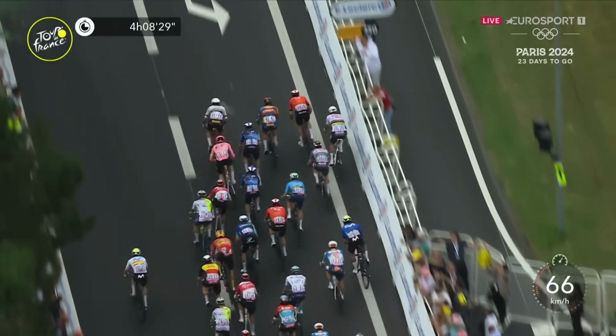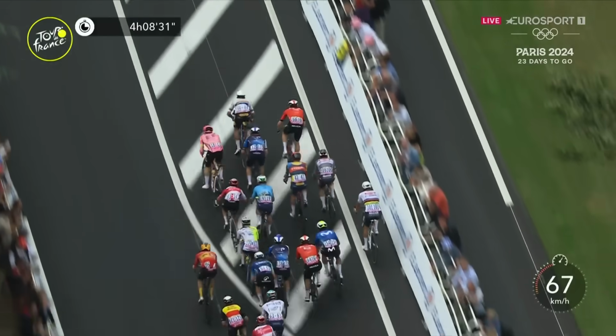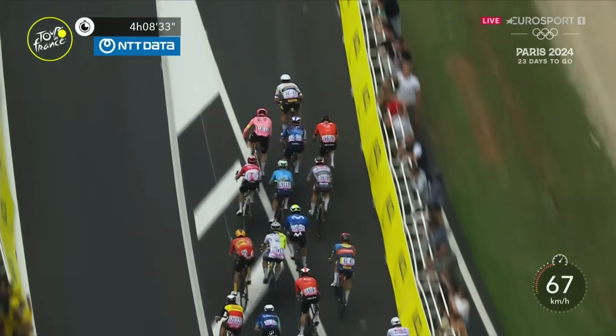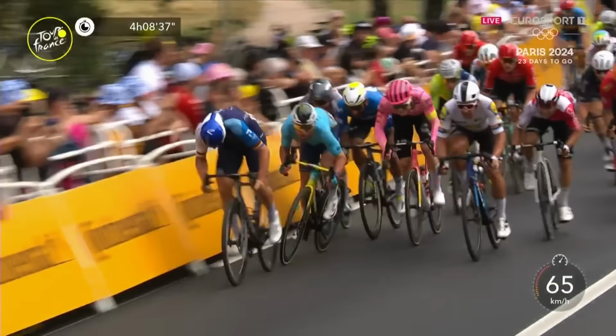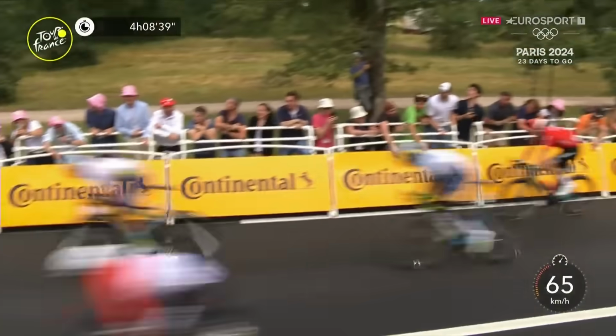It's now Mathieu van der Poel on the right-hand side. There is Mark Cavendish following the wheels. He's going to have to go off the wheel of Ackermann if he's going to do it. Marijn van den Berg is there as well. Only now they will start to see the finish line. It's slightly uphill, and there is Mark Cavendish.